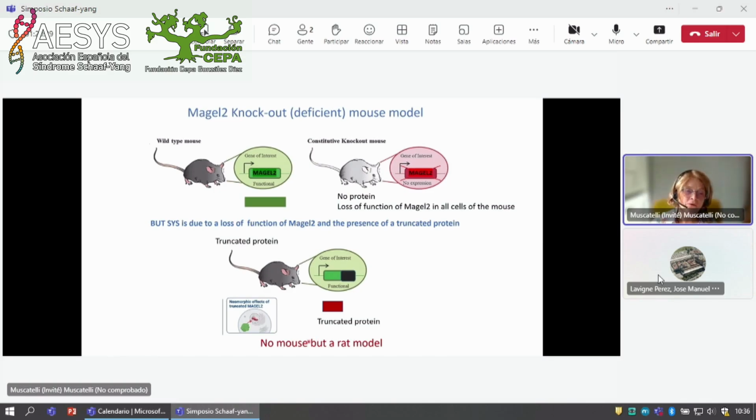There is no mouse model with a truncated protein, but a rat model does exist, and Christian Schaaf's team is working on this rat model now.